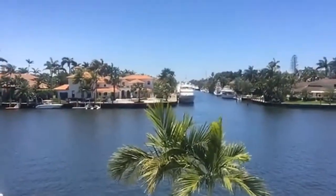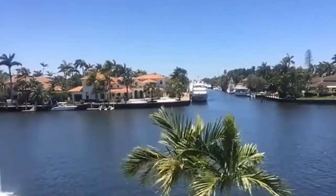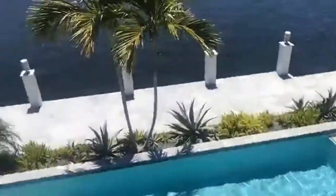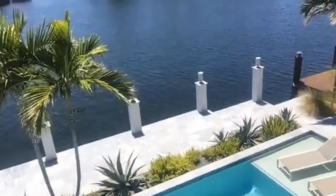Now this area that we're standing on as well is the terrace right off of both the office space and the master bedroom, which gives you this kind of gorgeous view where you can kind of creep down, and for entertainment purposes you get a shot of the pool and the hot tub and some outdoor dining and some really great indoor-outdoor living.